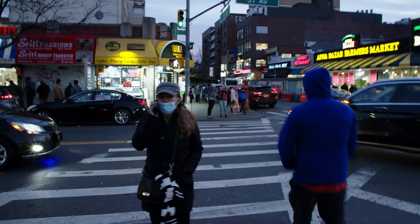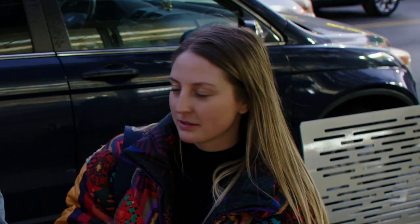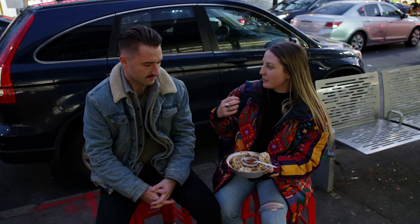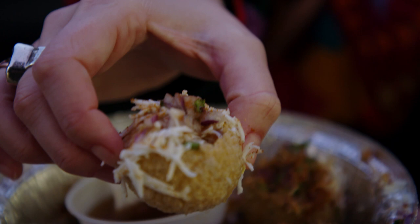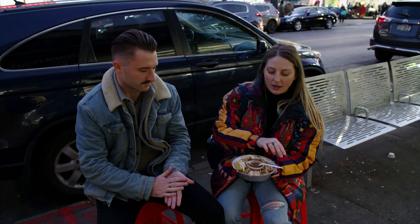We're on the corner of 37th Ave and 73rd Street. And these are the Bengali snacks that are a little bit similar to the pani puri and the dahi batata puri. In this one, it's mainly chickpea and potato. There's some herbs and also some shredded egg on the top. And this is the tamarind sauce.